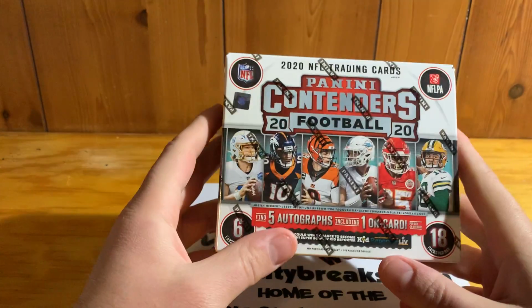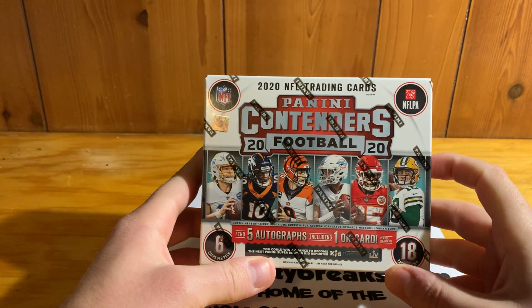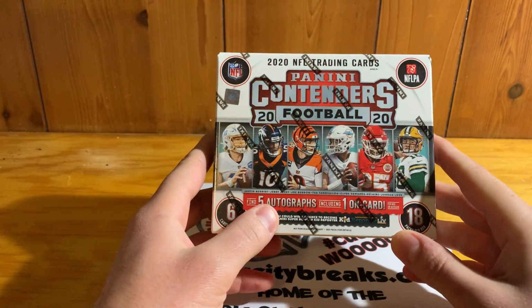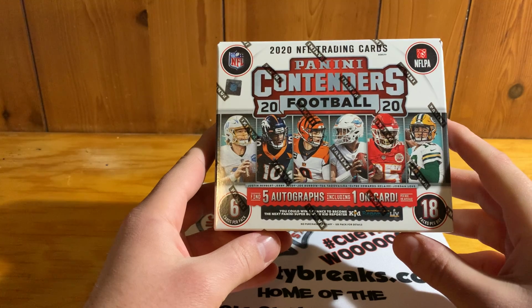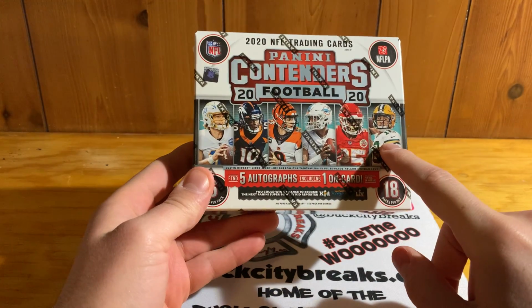In front of us, we have a 2020 Contenders Football Hobby Box. Five autographs, including one on-card autograph. Any one of these guys would be good.